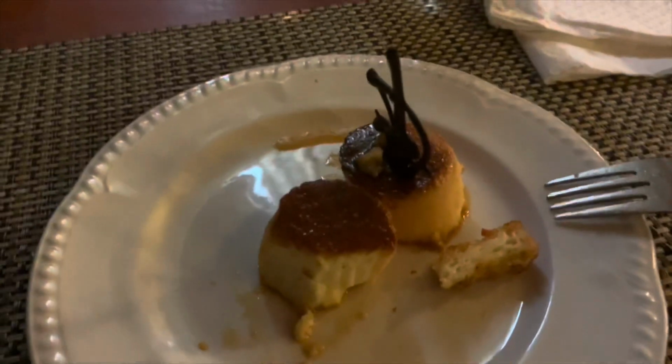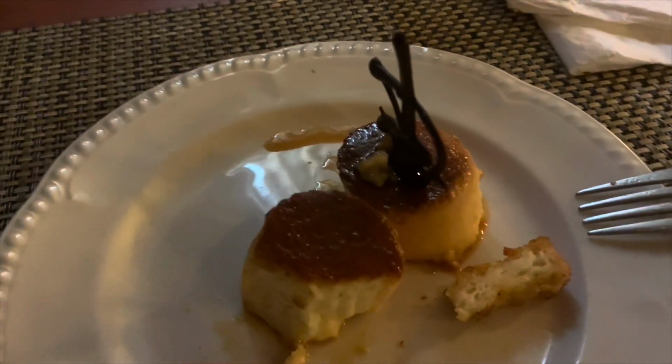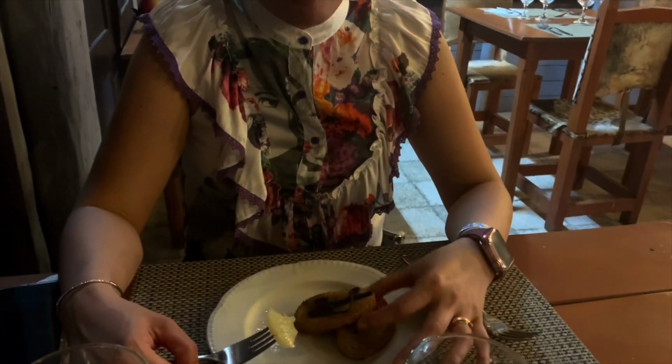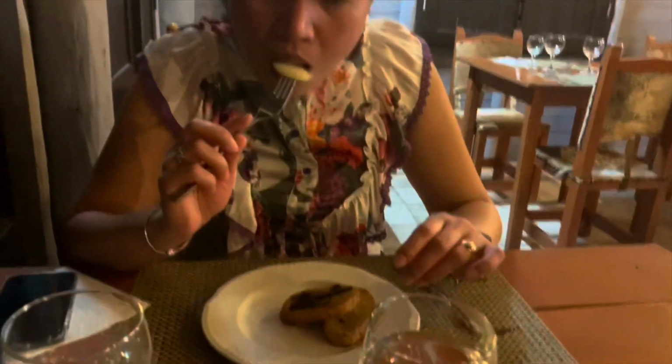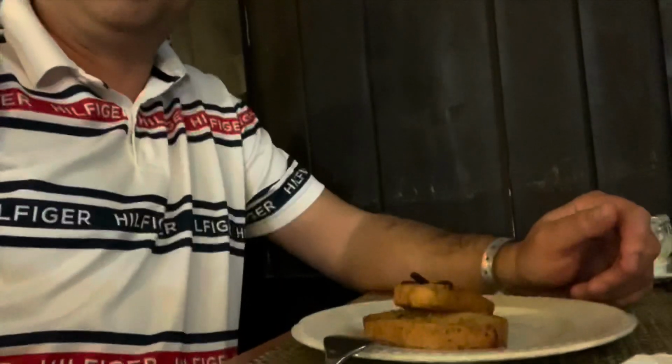So this is a little piece of French toast, which is leche flan or creme brulee. Creme brulee. In Bulgarian, creme caramel. This is a toast bread. This is just French toast. Looks like it. I'll try that. So now I'm eating the. How can I do this? There we go. This is the French toast. So basically, I'm eating all the desserts.